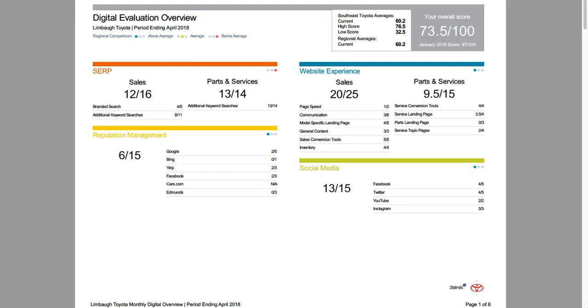This is the summary slide of the 4 different sections that 3Birds evaluates on now a quarterly basis. It'll show you your current overall score, the averages within SET, high score, low score. Store obviously is doing a great job right out of the gate. So let's dig into the different sections.